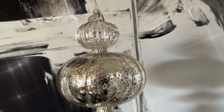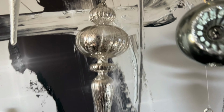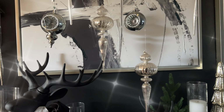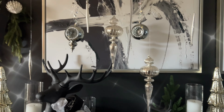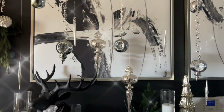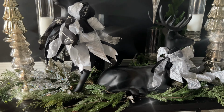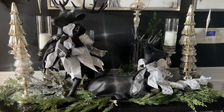Now, remember these? These I thrifted from my local peddler's mall. They were $4.99, I believe. Look how nice they look here. This whole vignette looks so nice to me. I absolutely love how it came out.